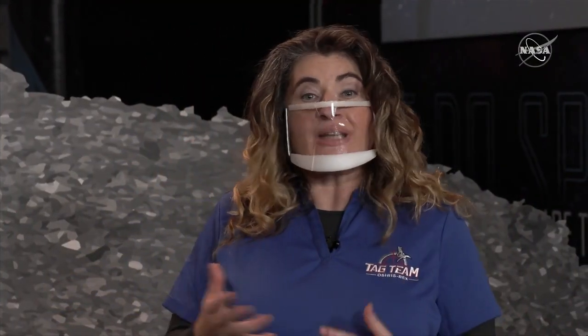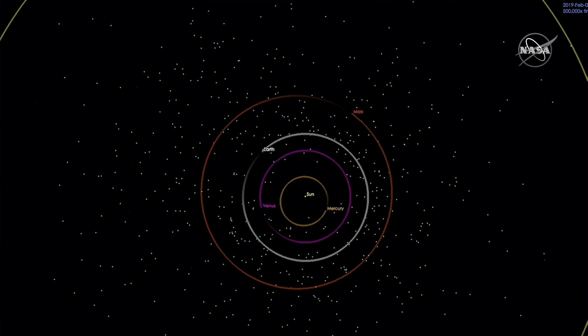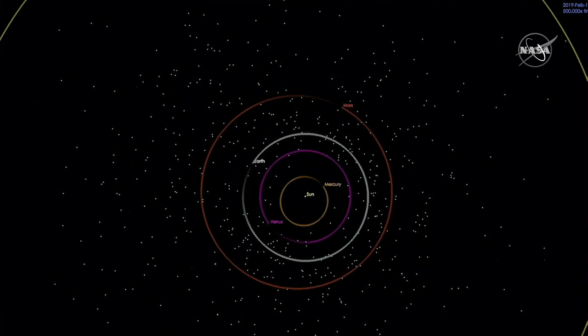Absolutely. Now, there are many other asteroids like Bennu in the solar system, and of course, there are some that are even larger. Over the last decades, we believe we have found nearly all of the potentially dangerous ones.